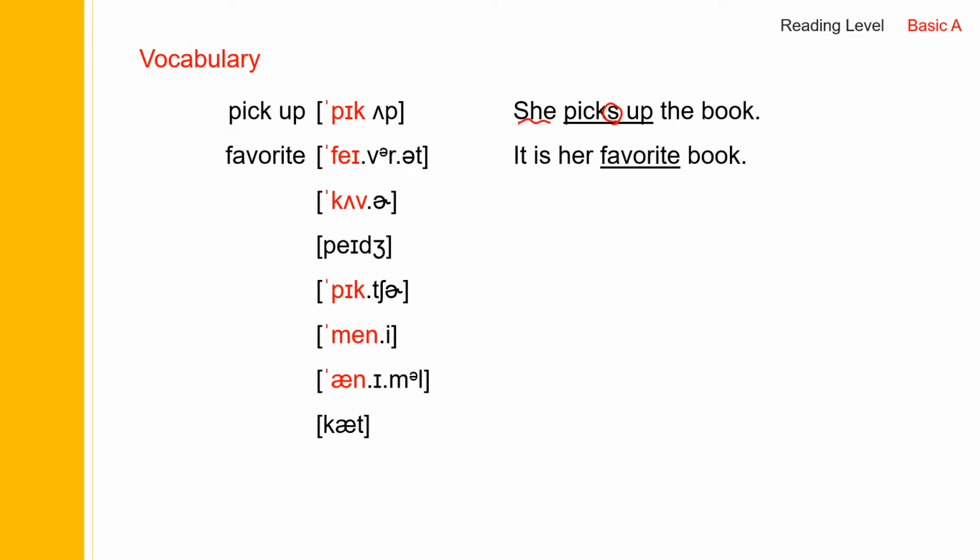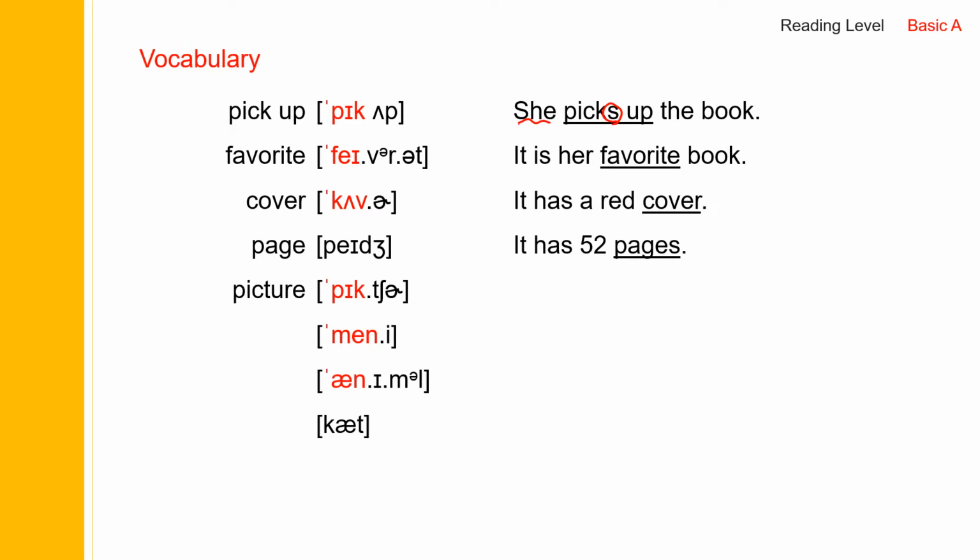Next one, cover. C-O-V-E-R, cover. It has a red cover. Next one, page. Page spells P-A-G-E, page. It has 52 pages. Next one, picture. It spells P-I-C-T-U-R-E, picture. It has many pictures.